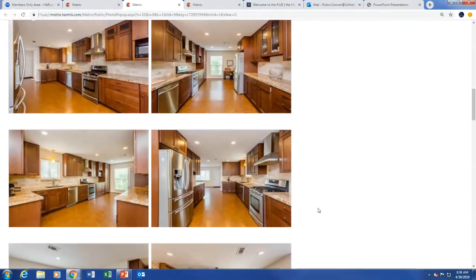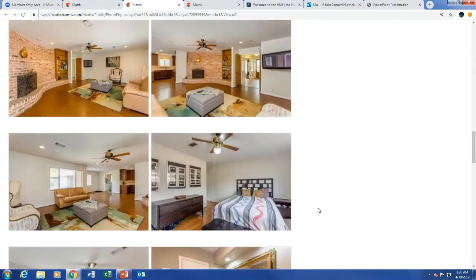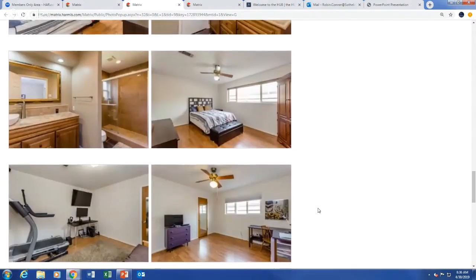Court, is it flooring or wood flooring? I'm not sure. I think it's wood.